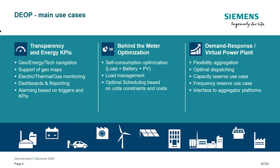At the same time, as soon as the transparency value is created, we can go through the optimization one. Behind-the-meter optimization means that we can activate algorithms to optimize our controllable assets to minimize the cost, or to respect a specific target even on the CO2 emission. And this will be the use case that Maddalena will present.